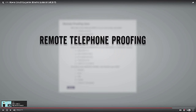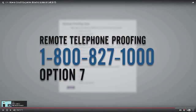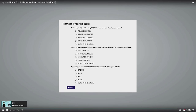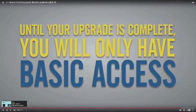If you receive VA funds via direct deposit, you can participate in remote telephone proofing by calling 1-800-827-1000 and selecting option 7. If you are still unable to upgrade online, you can visit your VA regional office to provide proof of your identity in person. Note: until your upgrade is complete, you will only have basic access.